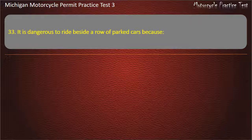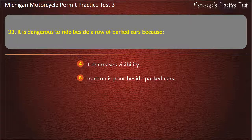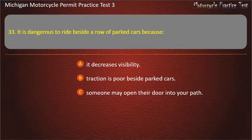Question 33. It is dangerous to ride beside a row of parked cars because it decreases visibility. Traction is poor beside parked cars. Someone may open their door into your path. You may drive into a car. Answer. Someone may open their door into your path.